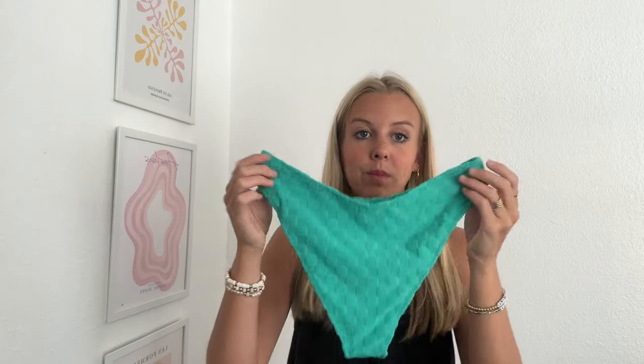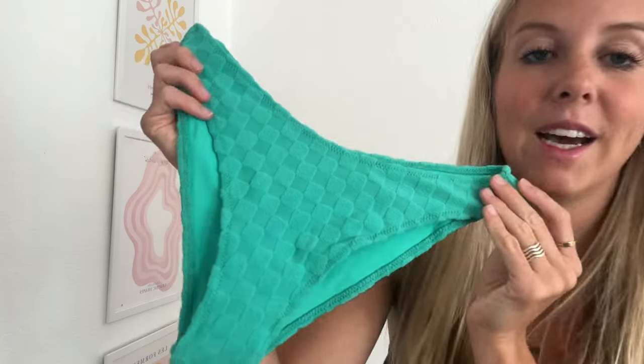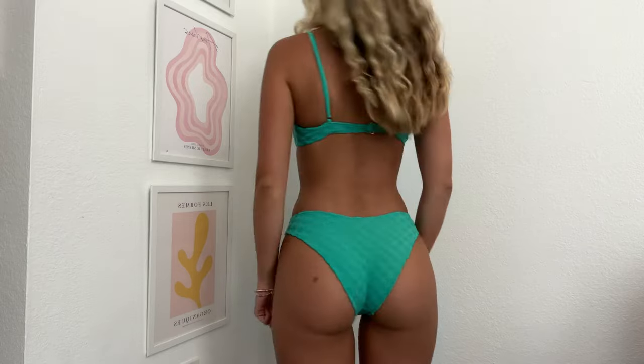I haven't tried them on, but I did try the same style in another color, so I feel like I'm going to like them. A little bit more full coverage, and the green is just so pretty. I don't even know how to describe this color. It's not a dark green, it's more turquoise-ish. It's giving aquamarine, and the checkers are so cute.